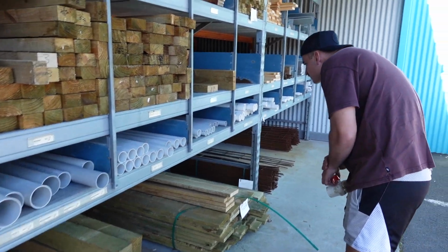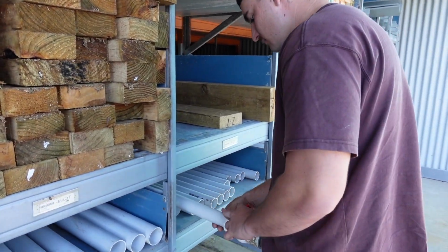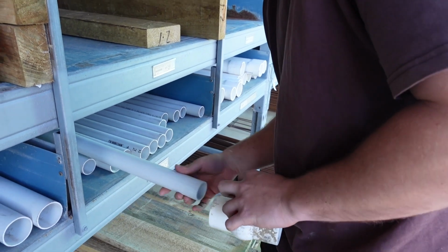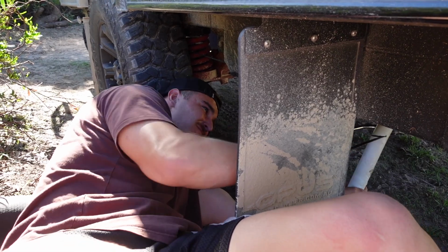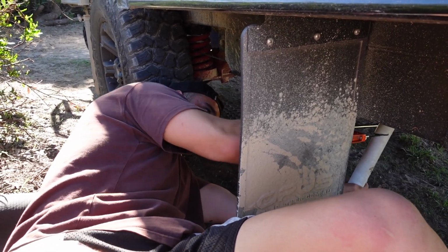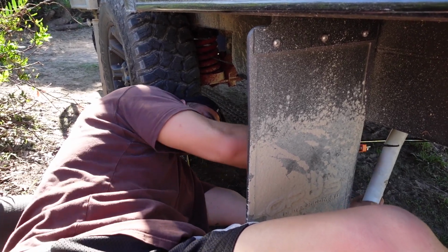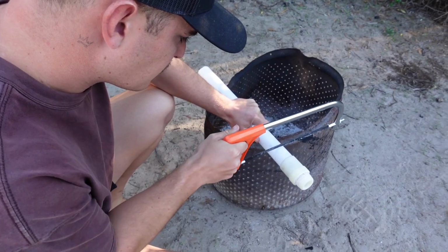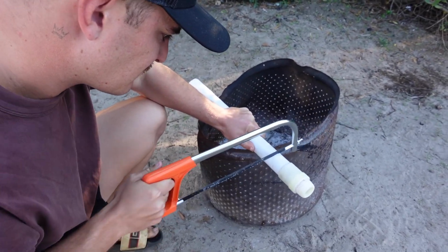Welcome to Michael's Plumbing Solution. 40 mil. Yeah, 40 mil. Michael's here busy trying to fix this. I don't know, see how we go. We might have to go back and get some new fittings. So we've got all our pieces we need. Such a shame to be having to do this on such a perfect day though. It's not ideal.